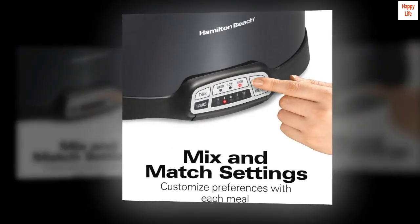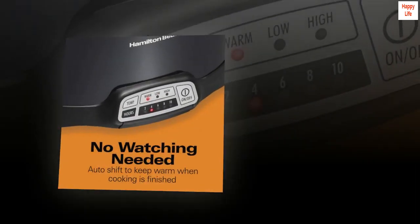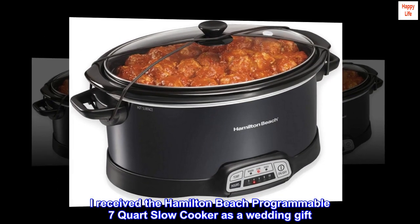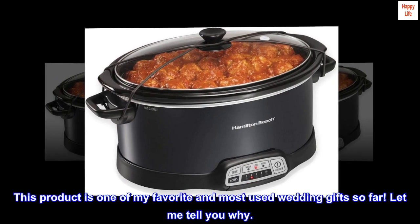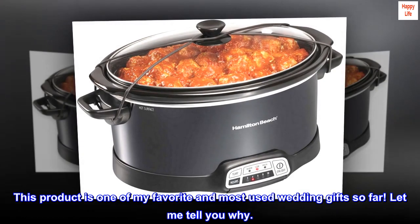Top reviews from the United States. This product will make dinner easy. I received the Hamilton Beach programmable 7-quart slow cooker as a wedding gift. This product is one of my favorite and most used wedding gifts so far. Let me tell you why.